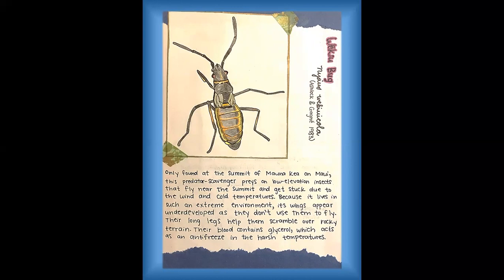Their long legs help them scramble over rocky terrain. And because it's so cold, they have developed a high concentration of glycerol, which is a sugar, within their blood. So that acts as an antifreeze, so they don't freeze to death in these harsh temperatures.